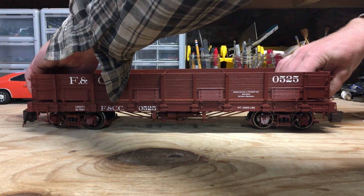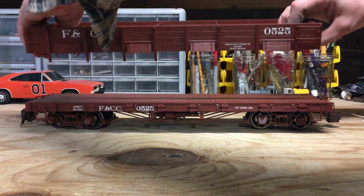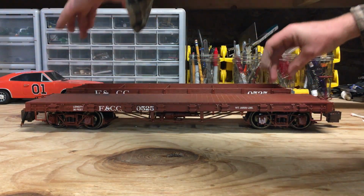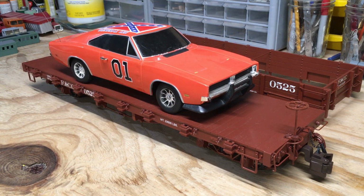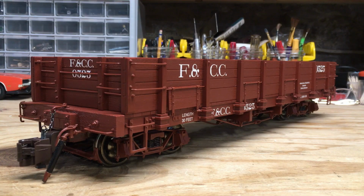And one thing you may already know is that you can actually take the sides off of this gondola. They are removable, and you can make it into a flatbed. So that's another good advantage to this unit. Like I said before, there's a lot of detail on this, and again, it's a really impressive thing with the Spectrum line of Bachmann products.